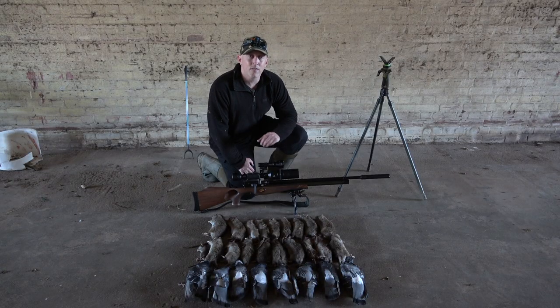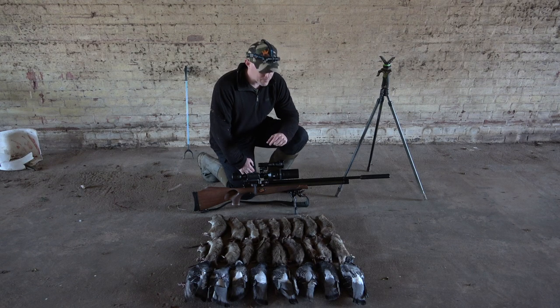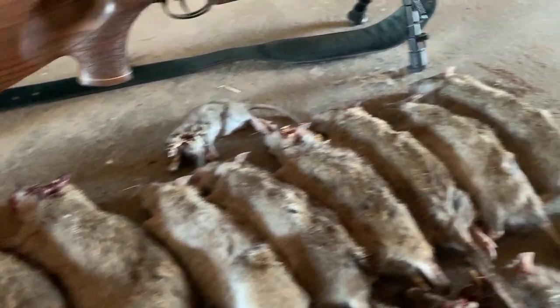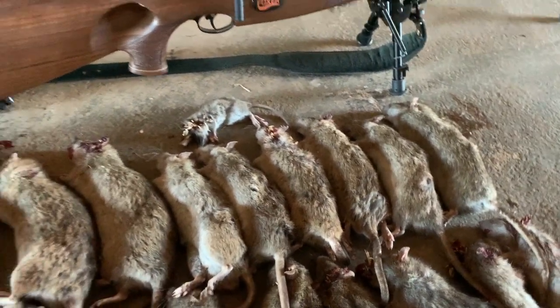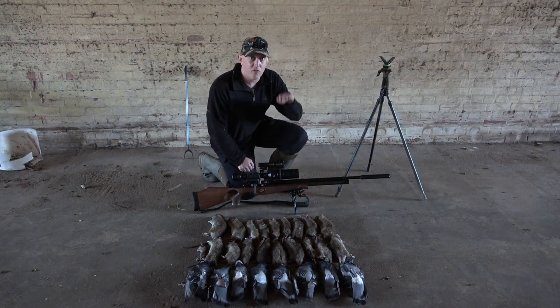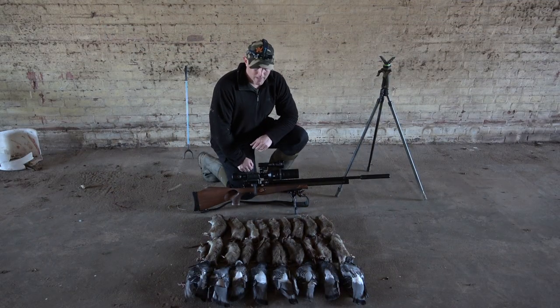Well, it's getting late enough in the day to bring this session to a close. The farmer's just turned up to put fresh bedding down and do whatever else the farmers do. But I think it's been a very productive session. I was certainly very impressed with the ATN scope, and it didn't take very long at all for me to find the sweet spot in terms of distances in this tunnel here in this feed store.